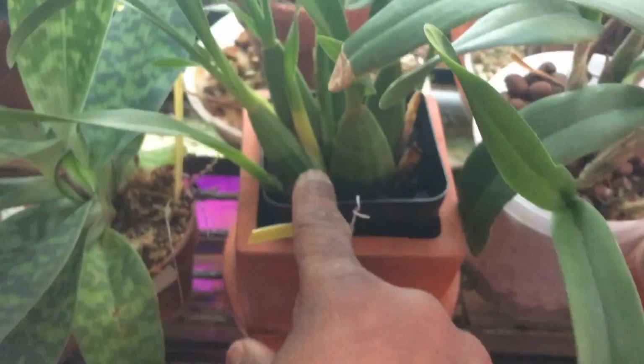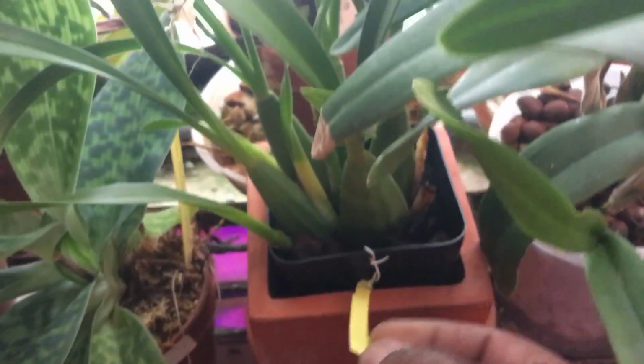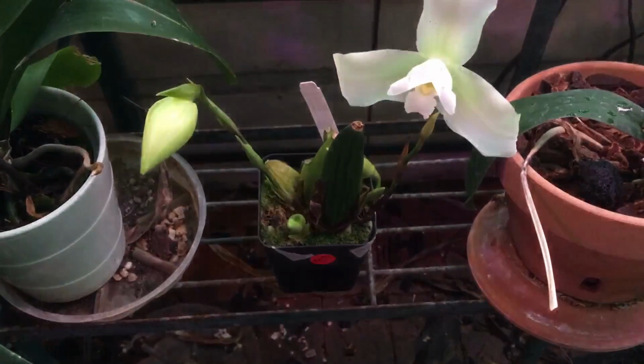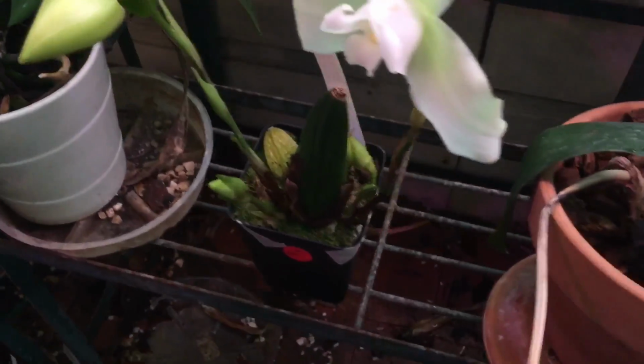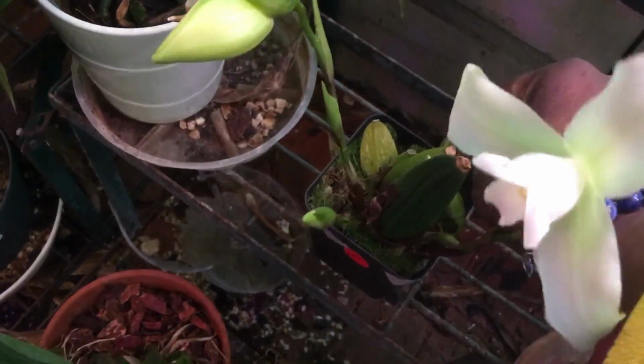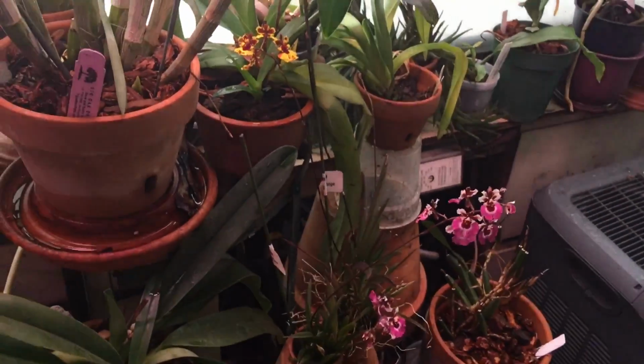There's new growth coming up on this Bactia here, Nittany Gold. New growth in there. There's a Lycaste that's got a bloom on it, and it's got a few buds on it. This one is Ephenetia. There's my Tolumnias that I just got in St. Louis in bloom now.